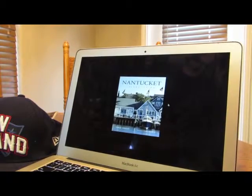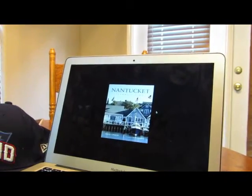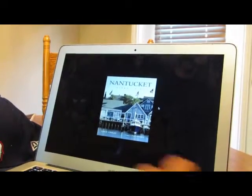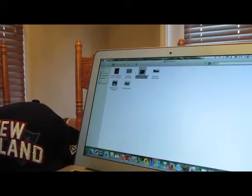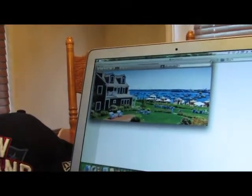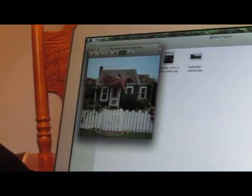And you might say, well, it's a white cedar shingle, why is it gray? Well, over the winter and summer, after about a year, they weather to that color. So in any event, I think that Nantucket is absolutely one of the most gorgeous places that I've ever been to in my life. And a lot of it is that enchanting architecture of New England.